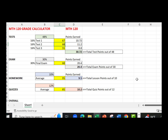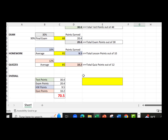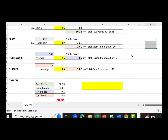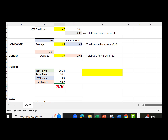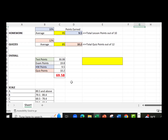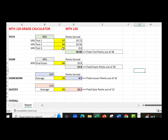And let's see. That's going to be a 70.8, or 70.5. I can still go a little lower. I'm going to try 67 for the final and a 67 for test 2, because remember it was originally a 43. So when I go down, there's your 70 right there. And you could make even a little bit lower, and you should continue to play around. 66, 66. Okay, so there's your 69.5. Look, all you would have to do is make at least a 55 on test 3, and then you can make 66 on, look, none of these are passing.